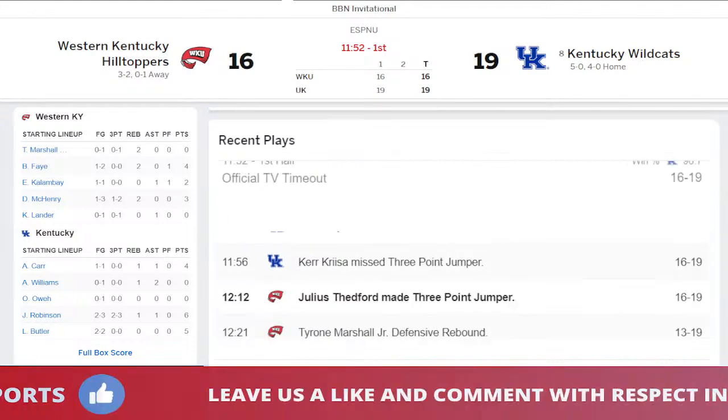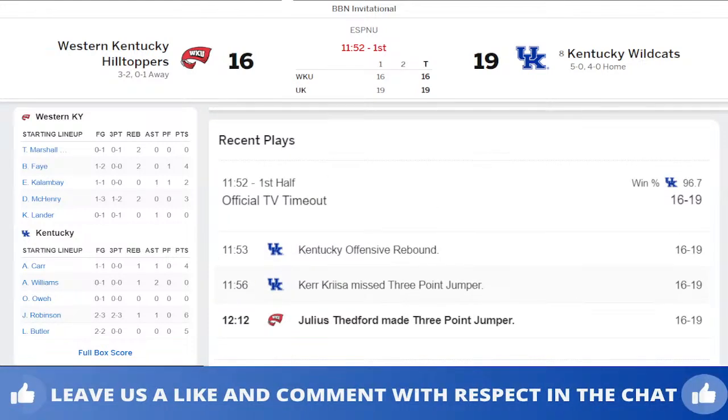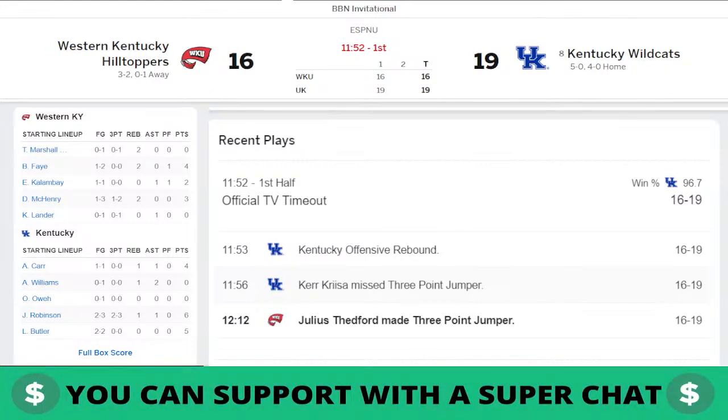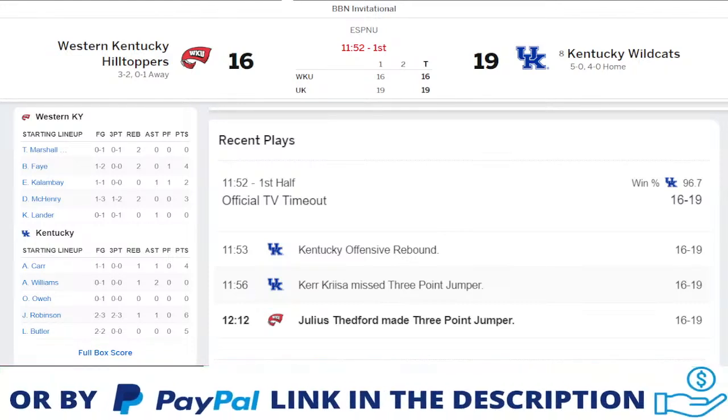On the right wing is Chandler. 7-0 run for the Tops. Three in the corner, misfired by Creasa. Rebounded by Thetford, but it stays on the baseline out of bounds. It'll be Kentucky basketball when we return. 11 minutes, 52 seconds left in the opening half. Wildcats 19, Hilltoppers 16. More after this on the Hilltoppers Sports Network from Learfield and the Varsity app.